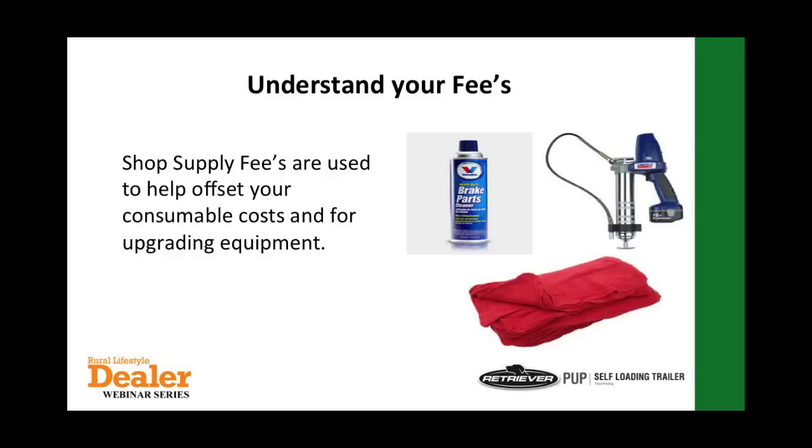So if you're in outdoor power or compact tractors, that might be up to $50. As you get into bigger tractor, big ag tractor, construction and things like this, it might cut off at $100. So you have to play around with that a little bit, but that's what that shop supply fee money's for.